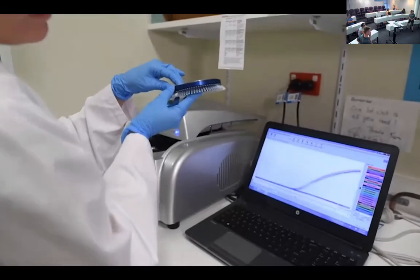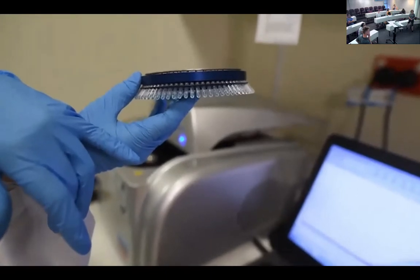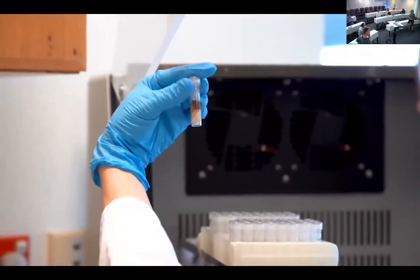After we determined that we could detect their signal and that we could detect it quite quickly, the next question was, how long does their DNA persist in the environment? What's the likelihood that you'll be testing a water body and potentially getting a signal when the birds are long gone?